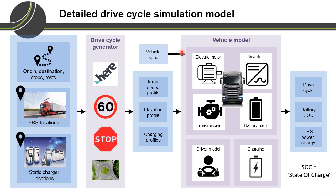which was created in consultation with some of our industry partners at Scania to be as representative as possible of future e-trucks. And what we get out of this at the end of the day is a fully characterized drive cycle, fully characterized power and energy consumption profiles, and importantly, we get an understanding of what the battery state of charge would be doing throughout that journey. More specifically, we actually look at what's called the battery dip, which is a way to look at how much battery would have been required without knowing the installed battery capacity to start off with.